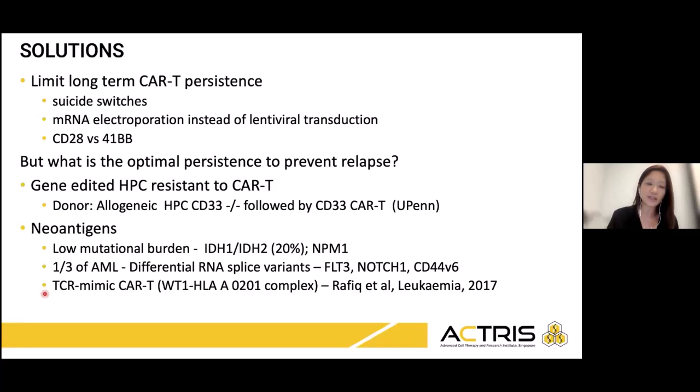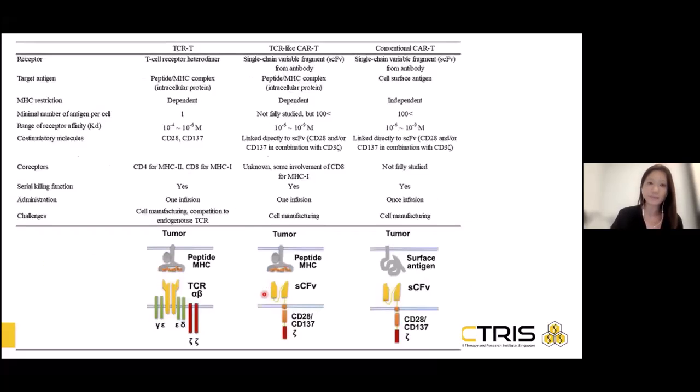And there's a very interesting concept of a TCR mimic CAR T, where WT1, which is a very common antigen associated with AML, but intracellular. So what this CAR T does is that it actually targets the entire WT1 and HLA-A complex, making it very much like a TCR CAR T, but it really uses the scFv fragment of the CAR to target this complex. So just to show you pictorially what it looks like: using the scFv to target the entire peptide-MHC complex.